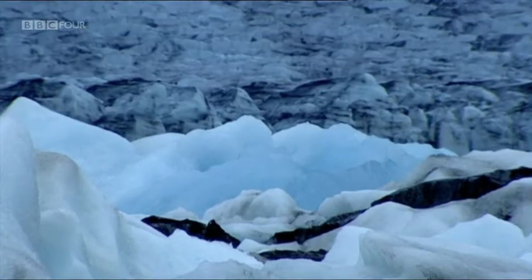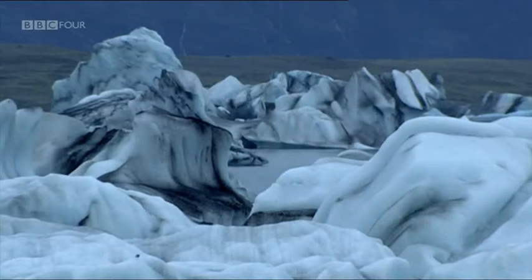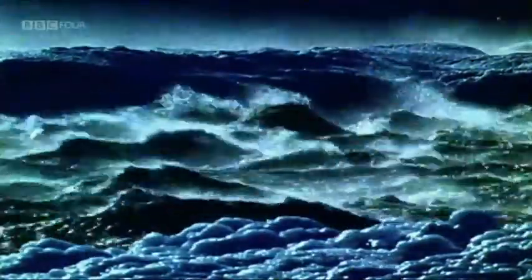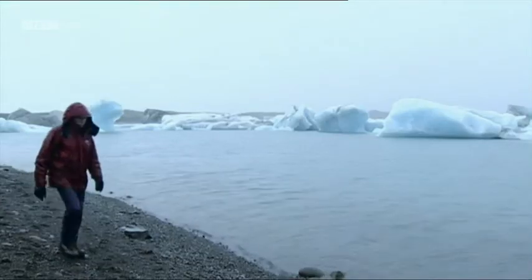Some were so far south, it showed that the icebergs had traveled an extraordinarily long way before melting. This could only happen in periods of extreme cold. And even more intriguing, there was a pattern to these mini ice ages.